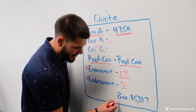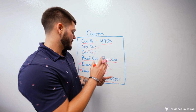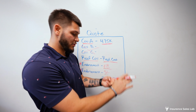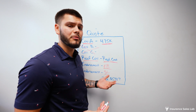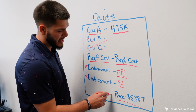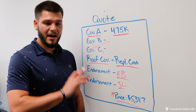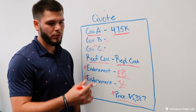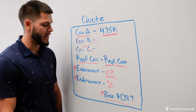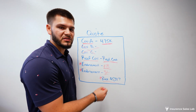And then we get down to the end of the quote. This is really all you want to touch on, the big stuff: the dwelling, roof, the endorsements. There's not much other big stuff to cover. So once you get through all that, we get down to the price. And if it's on a different page, again, hold their hand, walk them down to that other page. But if it's at the bottom of the quote, you just say, okay, below that, you're going to see the price.